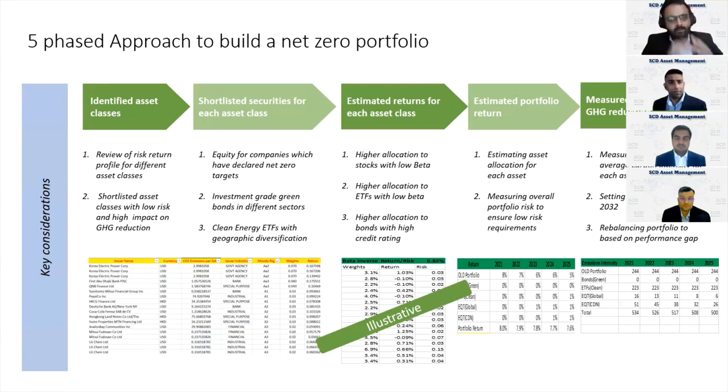Once we estimated returns for each of these asset classes, then we calculated return for the overall portfolio. That was based on identifying asset allocation for each of these asset classes. And then we also estimated overall portfolio risk to see whether we are still in the low risk space or we have crossed into the moderate risk space.